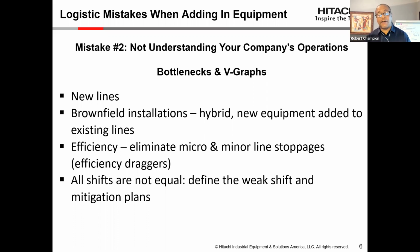And then again, shifts: all shifts are not equal. You have your great running shifts, and then you have that odd shift that, wow, it's just not really running well, but you know what, I don't need to pay attention to it. But maybe that's an opportunity. So I would say understanding your operations is an opportunity for potentially some more growth.